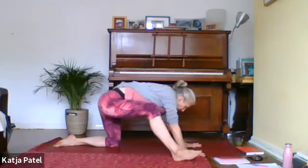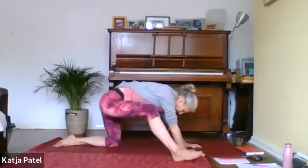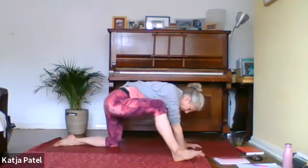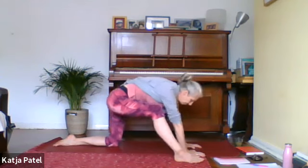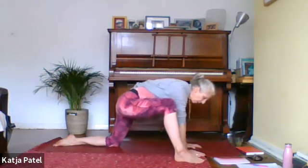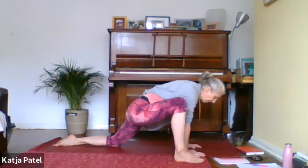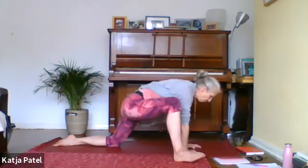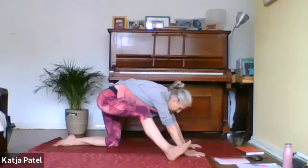And reverse. And forth and back. Always stay in the parameters where it feels good. Moving where you feel good, where it feels strong, where you feel in control of the movement.